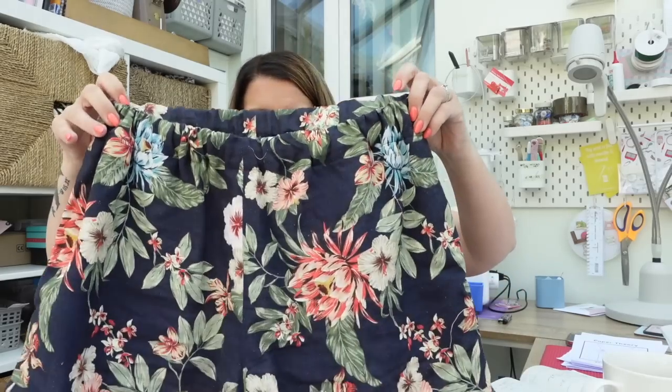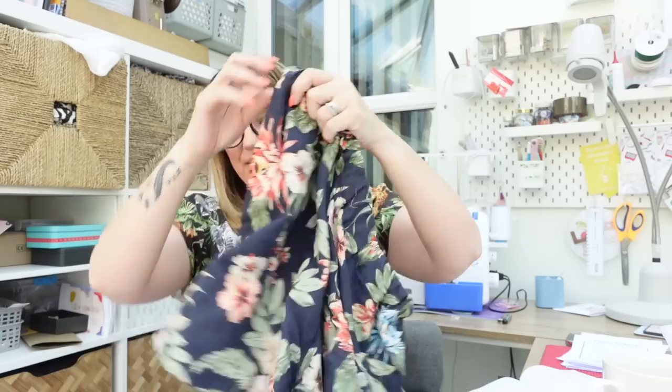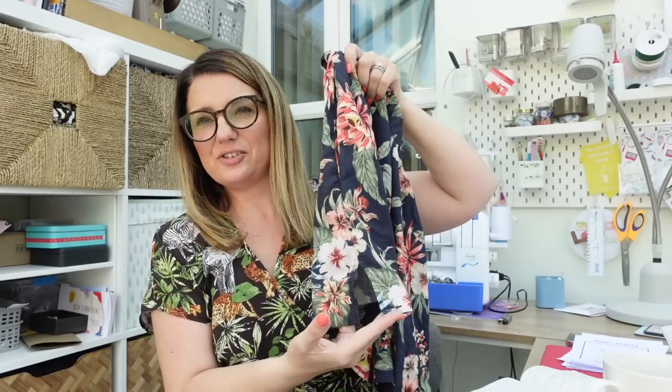Lovely pockets, beautiful and breezy. I've paired it with just a black t-shirt. I love it. These are the little vents and I just think they're just so cute.